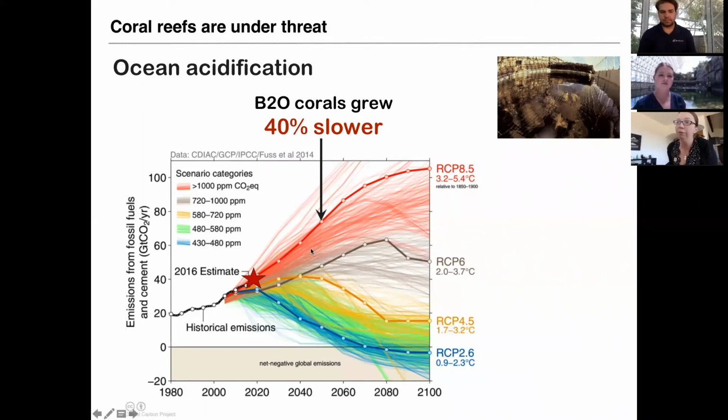But we actually now know, if we continue, here is us in 2018. Unfortunately, as you can see, we are on the worst case scenario emissions trajectory. So we are continuing as business as usual. And on this red worst case scenario trajectory, we'll actually get to this condition that Chris Langdon reproduced in about the year 2050, about 50 years sooner than he expected. And as Katie said, he showed definitively for the first time that corals were growing as much as 40% slower under these conditions. So this was really important work, and Chris Langdon is still involved in this project.